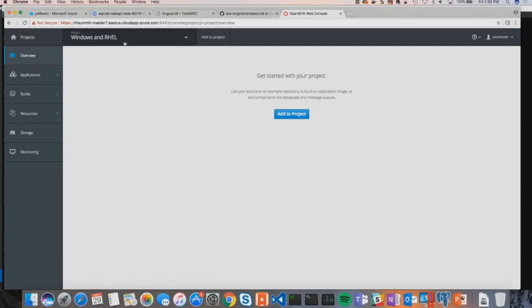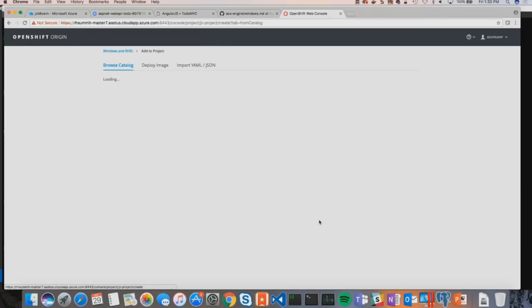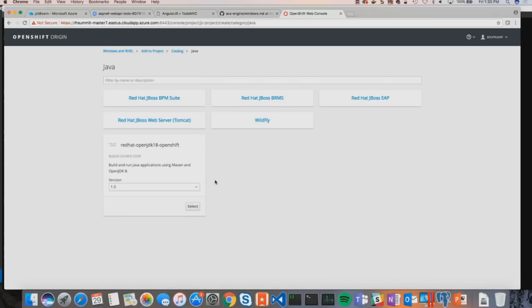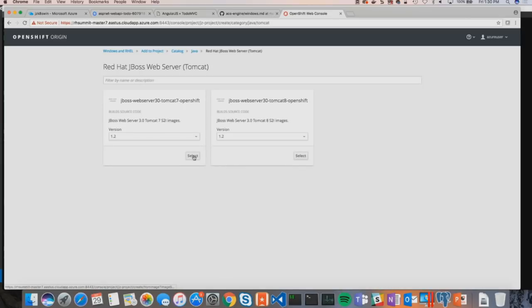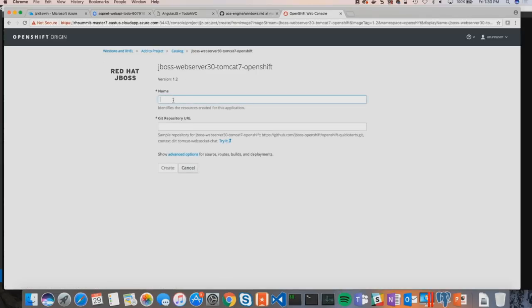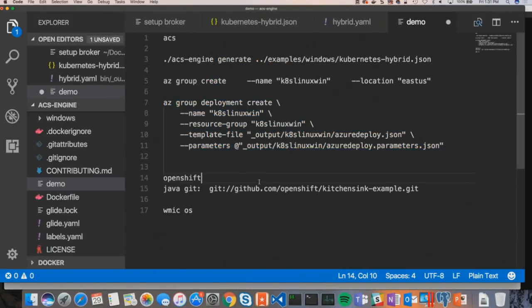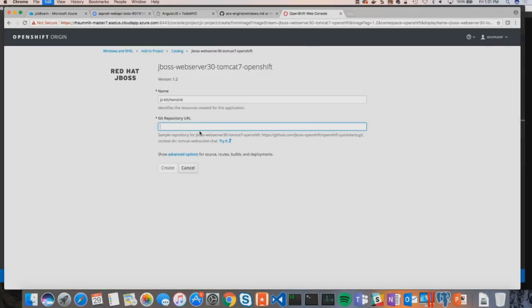So the project here is Windows. I created a project called Windows and RHEL. I'm going to go ahead and add a couple different projects. I grabbed this kitchen sink example. I didn't know specifically which one to grab, so I just grabbed my own. I'm going to say JZ kitchen sink, and JZ's because I'm Jim Zimmerman, so I just put that on everything. And then I need to grab this. I couldn't memorize it, so I needed to copy and paste.